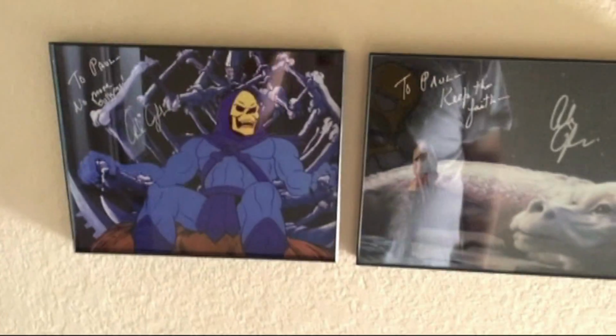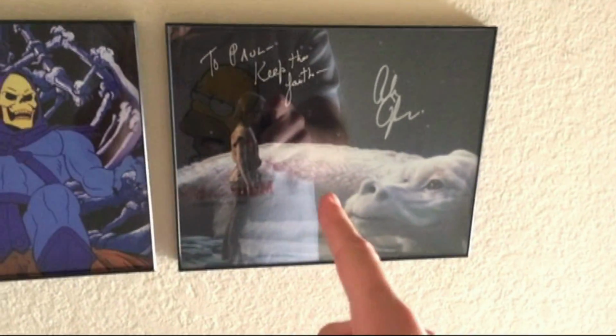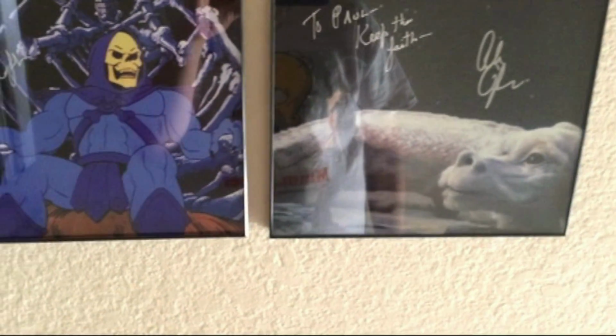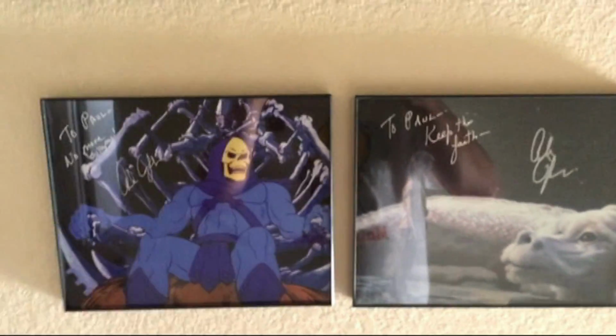I was actually talking to Alan Oppenheimer's wife and explaining that I didn't know that he did the voice of Falkor, and I proceeded to tell her a whole story that ended up making her cry, and it was real fun. And then I had to retell the story to Alan, and he thought it was really sweet.